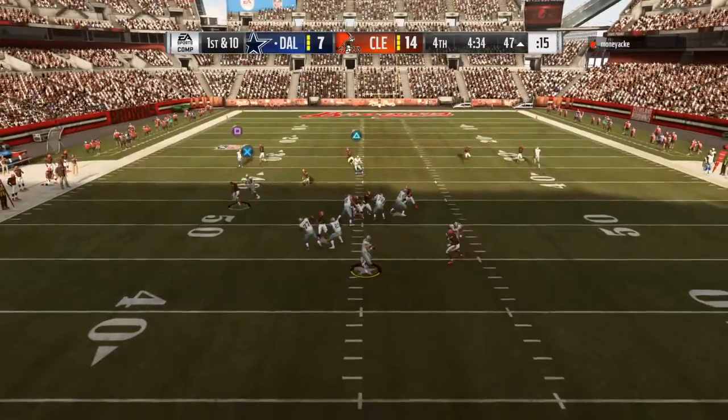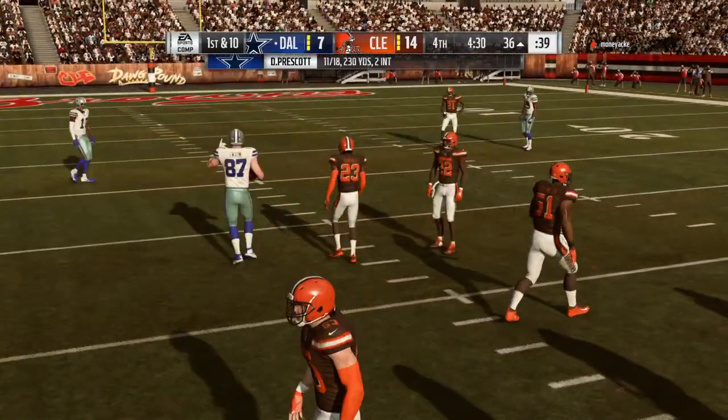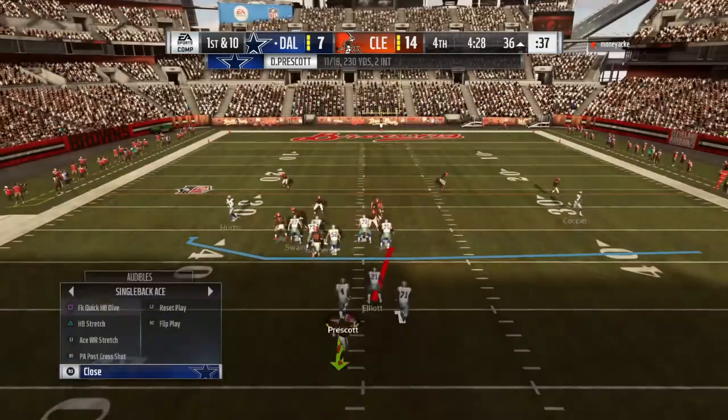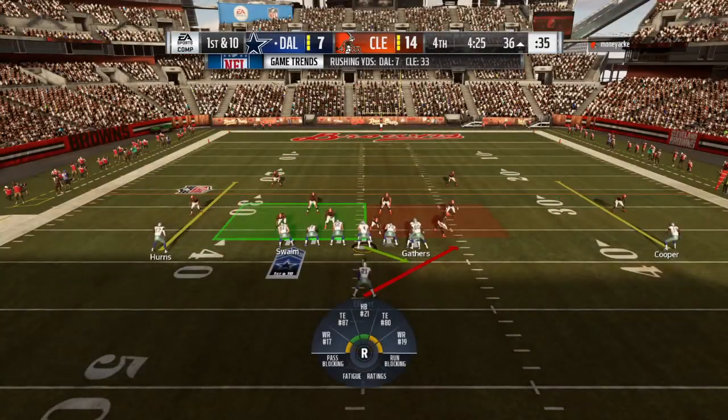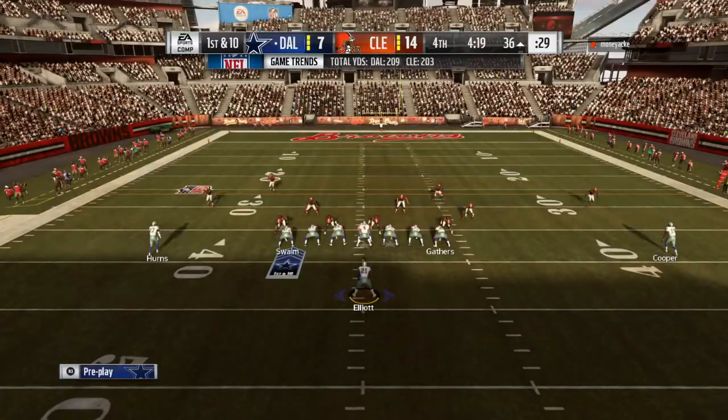Here's Prescott. Looking middle, and that's complete. 10 yards there to start the drive, and just enough by about the length of the football for a first down. Tell you what, he's been able to put the ball in some tight spots all game long. That throw, no different.